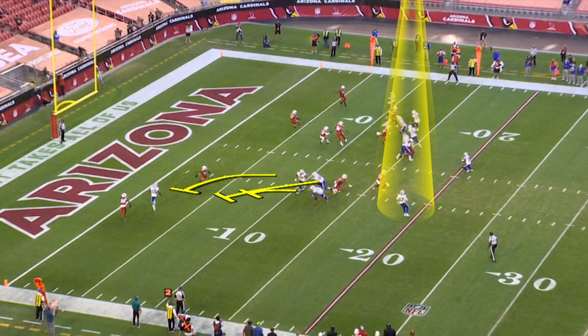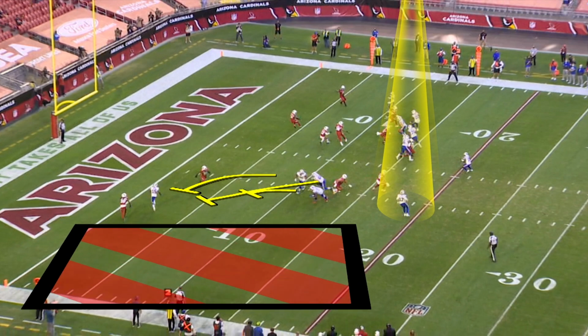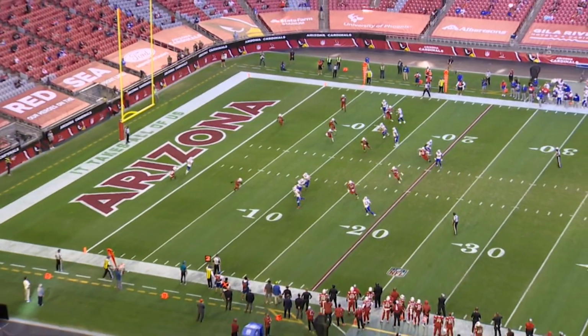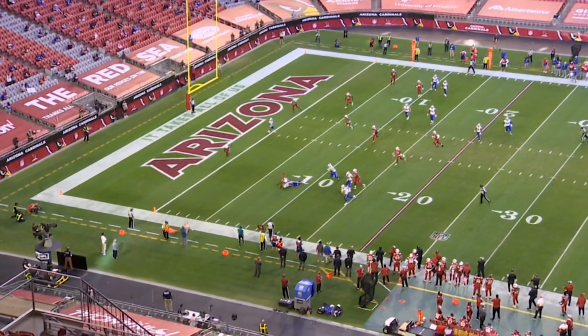It's actually a really good catch by Josh Allen. It's a good throw by McKenzie, but it's a little out in front of Josh. And Josh actually makes a good catch. The linemen get out in front, having some fun, and it's stuff like this that makes playing offense a ton of fun in this league.